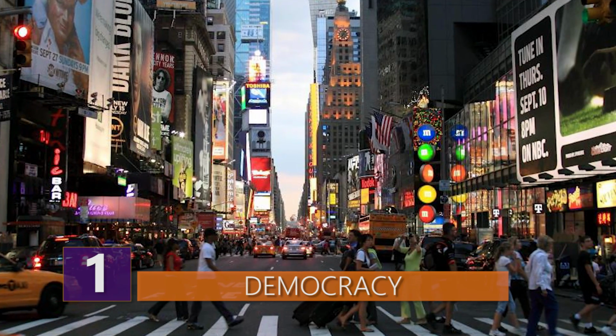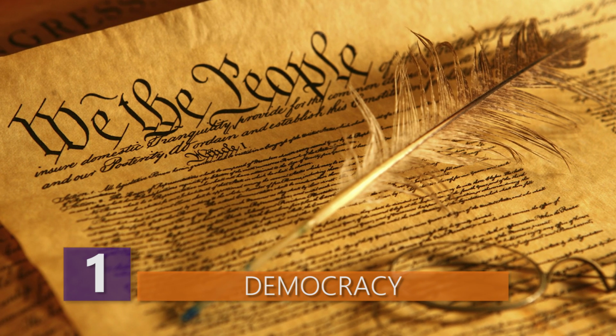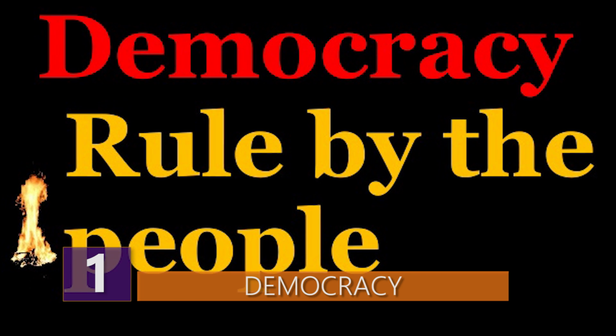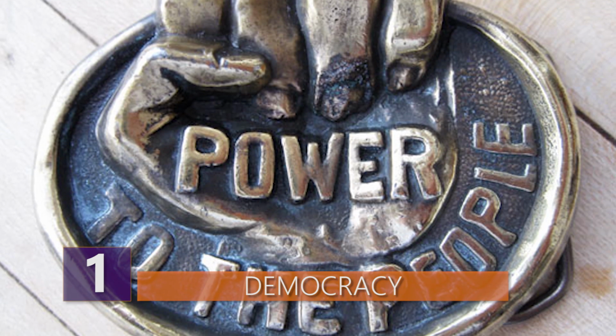Number 1, democracy. Modern societies wouldn't be quite the same without the concept of democracy, at least the societies where democracy is practiced. Anyway, the word democracy can be roughly translated to rule by the people, meaning that each member of society gets to decide how the country he or she lives in is run.